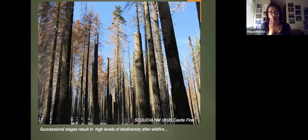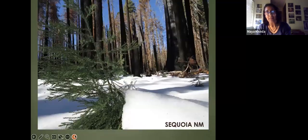Right in the center of the slide, if you start from the bottom and go to the top, you go charred, and then there are some leaves, and then it's green at the top, which is where the sequoia is in the process. This giant is in the process of making its comeback after fire. Next slide. So then the question is, what else happens?